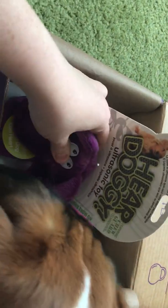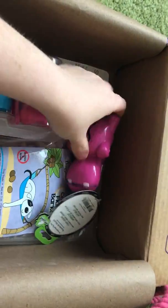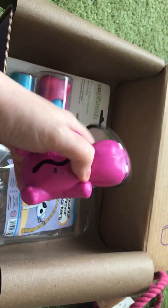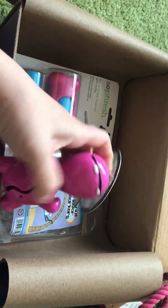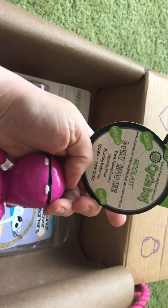Oh, it's got shoe guard. Go get it. Oh, go get it. No, squeaker that. Oh, look at this cute little thing. Oh, she loves rubber toys. Oh, I wonder if it's like a treat thing. Let's see what we got. Oh, turn it over. Let's see.